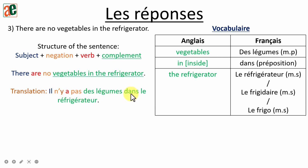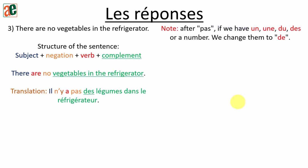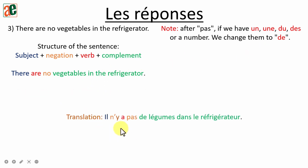Now we have a small problem. We are almost done, but we have a problem with this "des". Let's read the note. After "pas", if we have "un", "une", "du", "des", or a number, we change them to "de". So here, right after "pas", I'm having "des". According to this rule, I need to change this "des" to "de". So the final sentence will become "il n'y a pas de légumes dans le réfrigérateur". If you have any question, again, please drop it in the comment section.